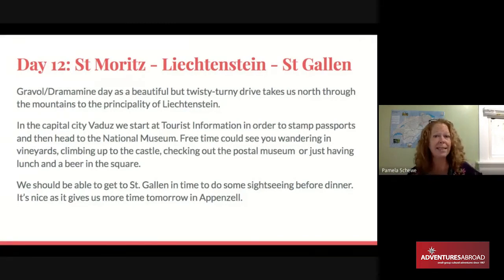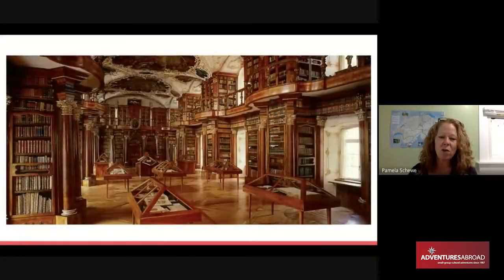We should get to St. Gallen in time to knock out a little bit of sightseeing. This is kind of nice with the coach. That gives us a little bit more time tomorrow morning to explore in Appenzell. But here in St. Gallen, one of the goals is to see this. This is the Abbey Library.